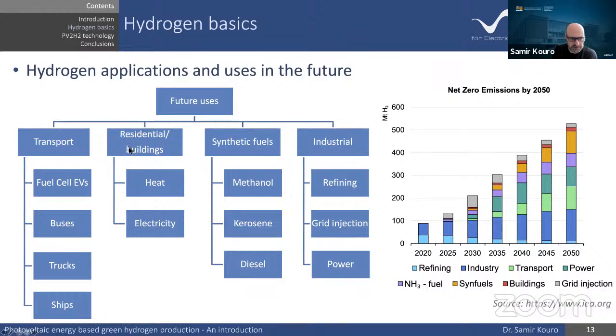Also residential and buildings to generate heat, also electricity, and industrial applications, also, of course, to generate heat and electricity. Mainly it will also remain for refining and also for power generation. So here you can see a little bit the breakdown of the projections on how the green hydrogen actually would be used. This is not just for green hydrogen. So the 80 or 90 megatons will increase over 500 in 30 years. And here you can see a little bit the breakdown in terms of energy, in terms of application area. So you can see transport will become quite important, and synthetic fuels also, which will also be mainly used for transportation.